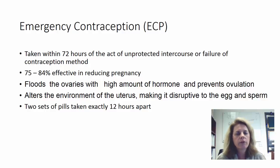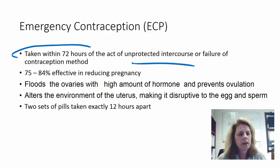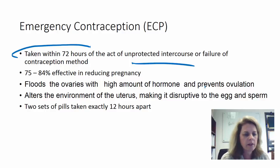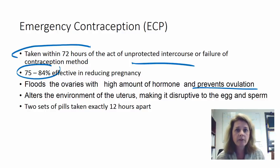So maybe you're not using birth control and you have one of those nights of passion and uh-oh, forgot. There's something called ECP or the emergency contraception. And so if you've had unprotected intercourse, you really just take a really large amount of hormones, of estrogen. And this is usually within 72 hours of that unprotected intercourse, and that will reduce the chance of pregnancy. What it does is it floods the ovaries with high amounts of hormones, and it prevents ovulation, okay? And it also kind of changes the environment of the uterus so that the sperm and egg don't necessarily get together. So you take two sets of pills about 12 hours apart, and then that will stop the ovulation and possibly prevent the pregnancy. But again, it's semi-effective. It's not great effective, but it is possible if you had an oops moment and need to try something on the other side of intercourse.